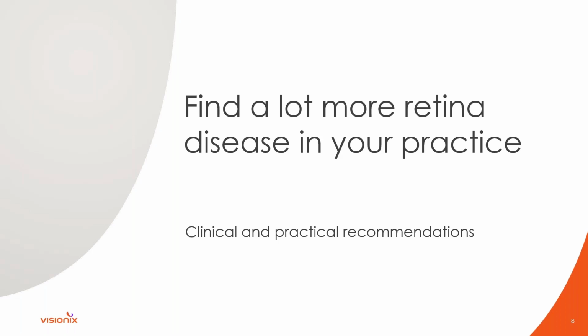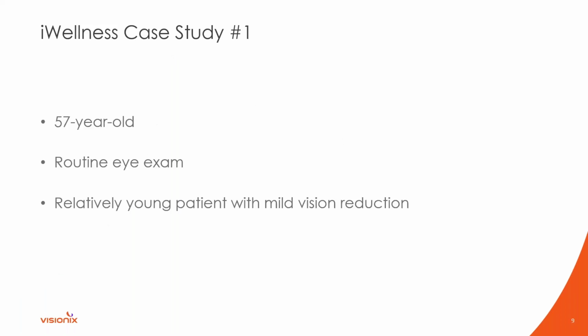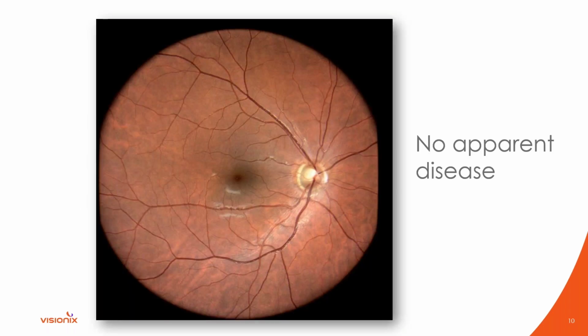So let's look at some examples of retinal disease that you might find. This is case study number 1. This is a 57-year-old who comes in really for a routine eye exam. Once again, this is a relatively young patient, 57, and they have mild vision reduction. Here's the fundus image, and same thing, no apparent disease. The nerve looks pink and healthy, the retinal vasculature looks fairly normal, the macula looks fantastic. So what's the problem here?